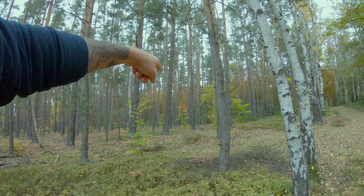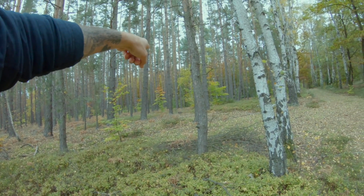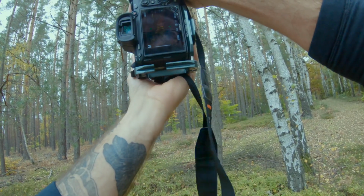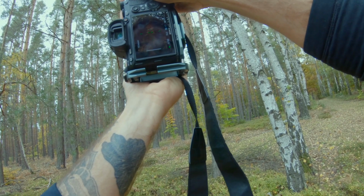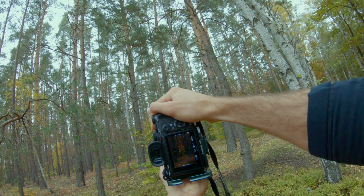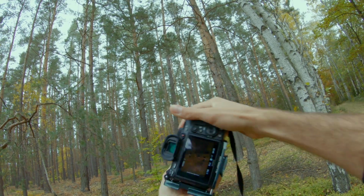We have another really awesome looking tree here, and it's kind of going from green to yellow to red, and again framed beautifully in these tall trees around. So I'm just trying to frame it really in the center of these big trees.